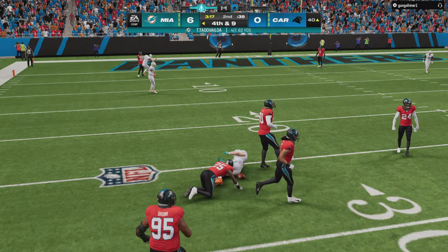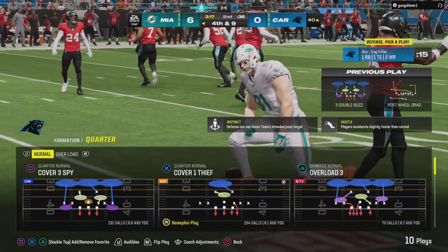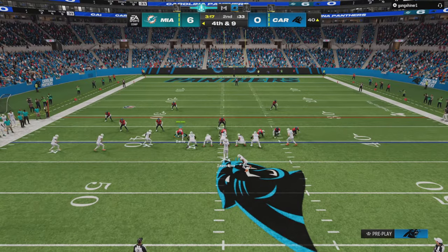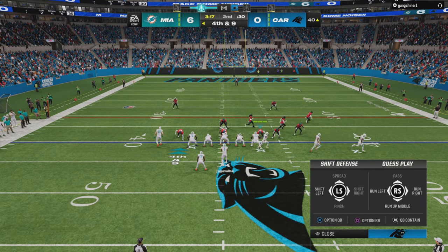And that is incomplete. That was actually throwing game 101 right there. You challenge double coverage like that, you're liable to get burned. Fortunate, that was just incomplete. And a tough ask here. They're going to go for it on fourth down and 9.